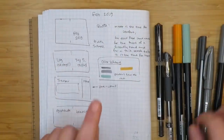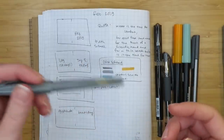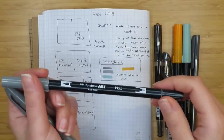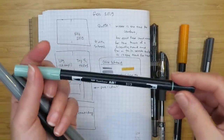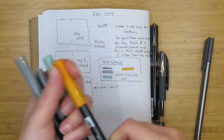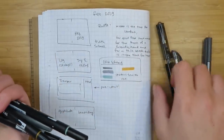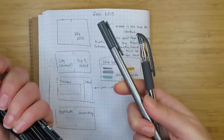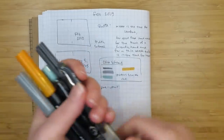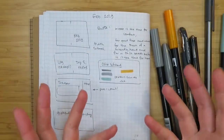So what I have is I'm going to keep my Pentel sign pen because I really like this for doing my headers. It's a nice fine brush pen, so it works really well. I've chosen one gray, so I do still have some gray. I'm using N55, and then I have my sage, 312, and I had a little bit of an issue finding a honey, but I think this one's going to work. I kind of like this look, so I'm going to use N46. And as always, I have my everyday writer, and I've pulled out my two other gray pens, my gray STAEDTLER and my gray gel pen. I just tend to use those for various things. So that is going to be my color scheme for February.